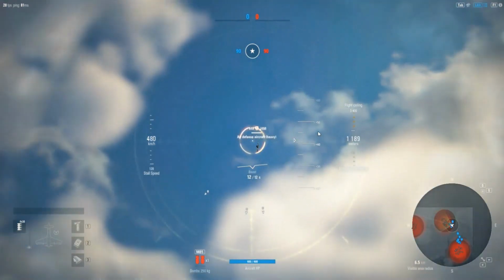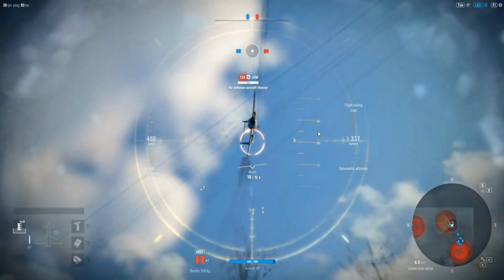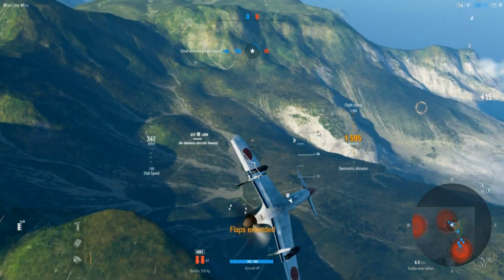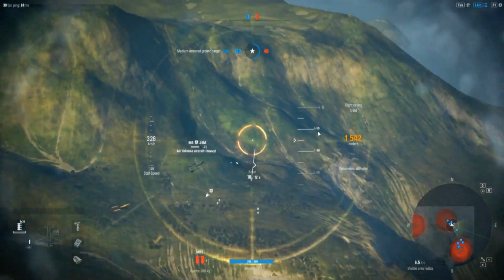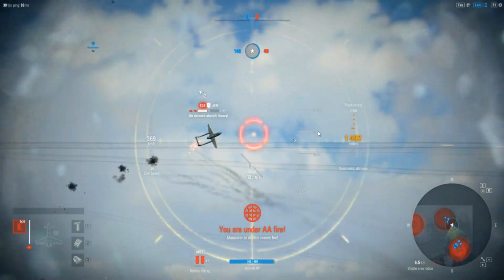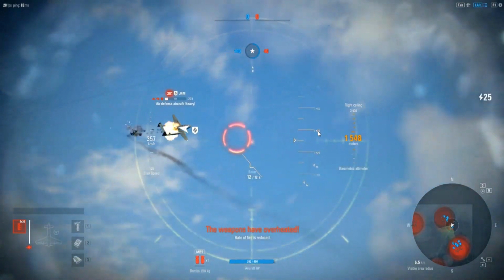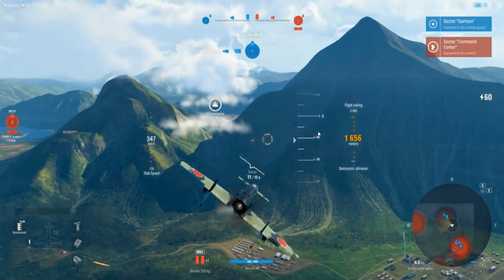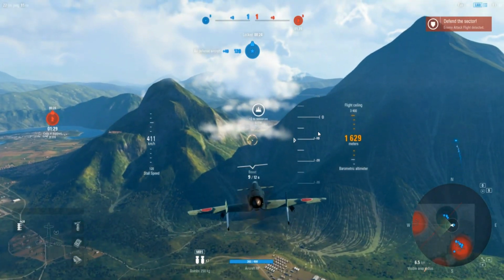So I'm going to pull up, see if I can pick up the J4M. Oh, get 2 shells into him. Not enough to finish him off. Back around. Yeah, can't quite reach out and touch him until he gets under that 550 meter mark. There we go. Now we're starting to get something, but they flipped the sector before I could finish off the kill. Yeah, we smoked right through here.